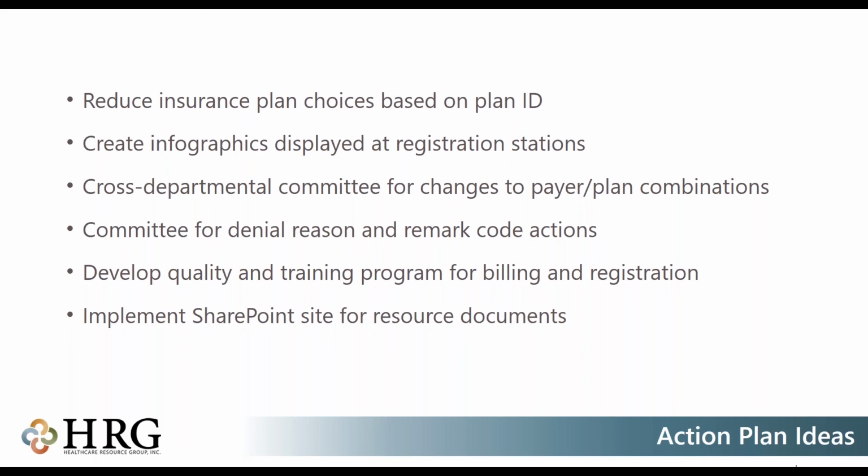And then implement a SharePoint site for resource documents, just a one click. Even if they're having issues with their hospital system, it's internet based. One click, that'll get them the answer. They can have shortcuts in a OneNote, shortcuts on a desktop, and then they can quickly find the answers that they're looking for to help them through authorizations or registration or whatever they may need, especially on your billing side, having the billing folks use SharePoint to help out with some of their billing questions. That helps too. So it's important to have that resource for your staff.